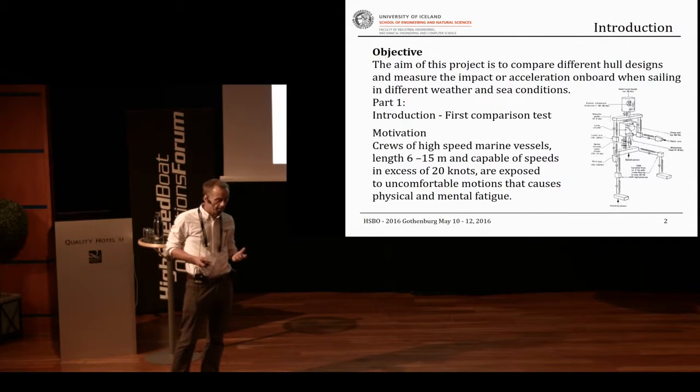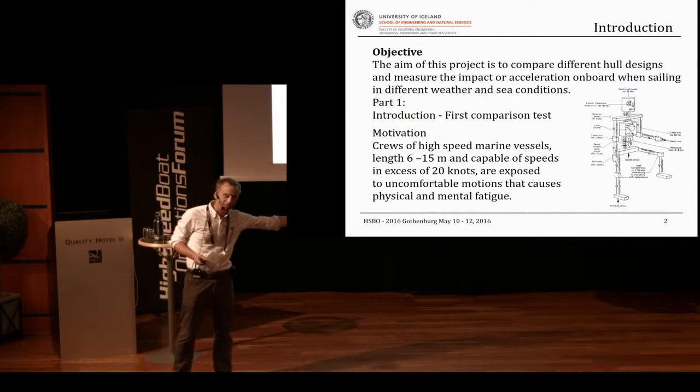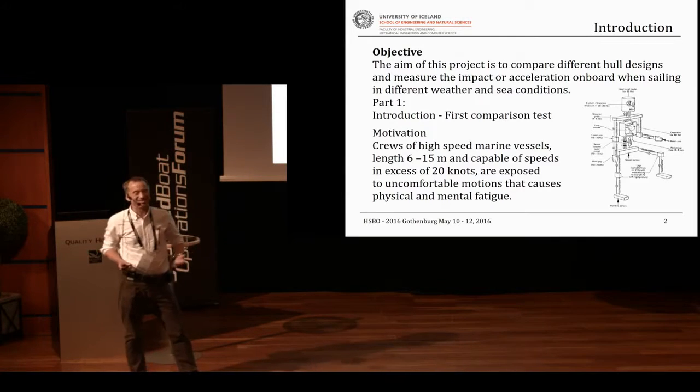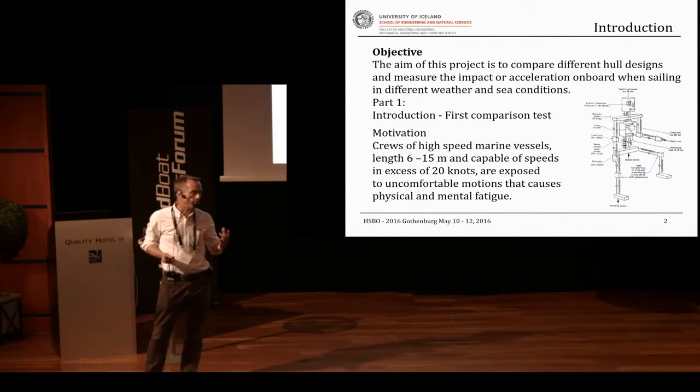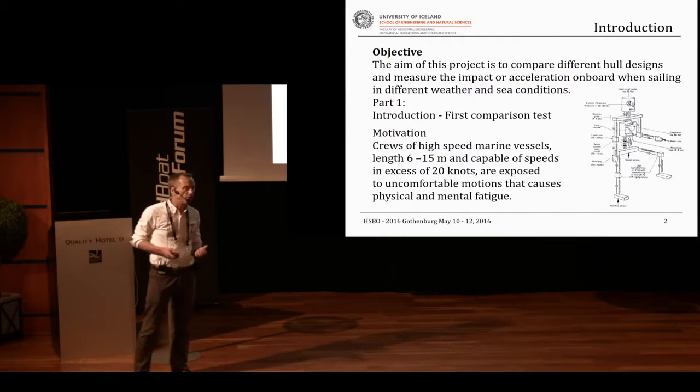Vibration and impact load is very dangerous. If it's a very high load, then it can damage your backbone or spine or joints. Also, if it is not high and you don't feel anything, but you are a long time in an area where you have vibration and impact load, it can damage your backbone, spine and joints, although you don't find anything. Therefore, that's the motivation of this research.